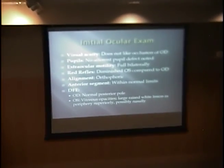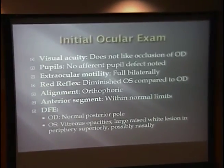So Dr. Hoffman saw our patient AJ at the request of the pediatrician. On exam, for the visual acuity on covering of the right eye, the child was quite temperamental and did not like the occlusion. On exam of the pupils, no APD was noted. The extraocular motility was full bilaterally. The red reflex was diminished on the left compared to the right. Alignment was orthophoric. The anterior segment exam was within normal limits. And the dilated fundus exam, on the right eye, there was a normal posterior pole. And on the left, there were vitreous opacities and a large raised white lesion in the periphery superiorly and possibly nasally.